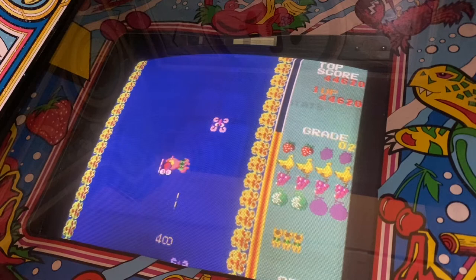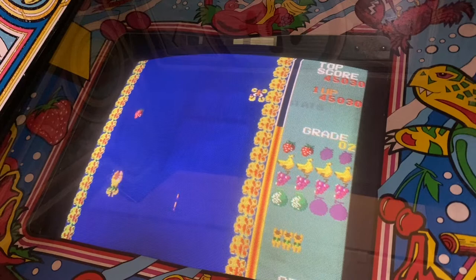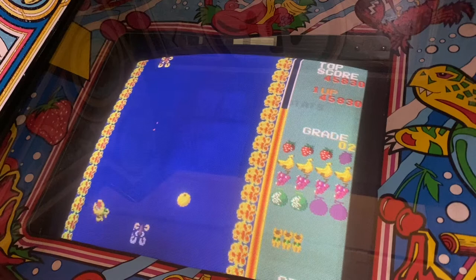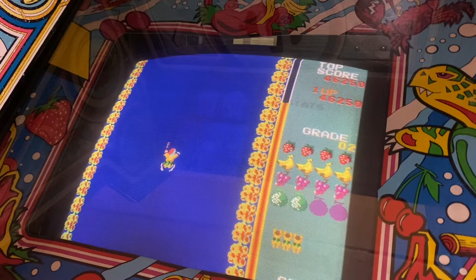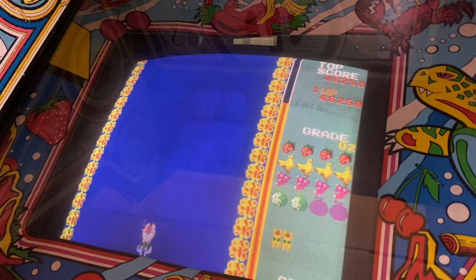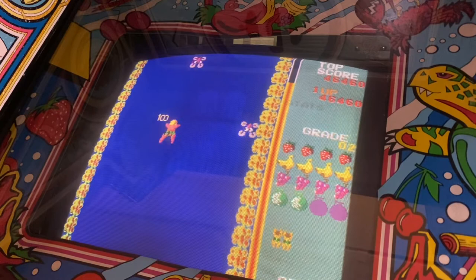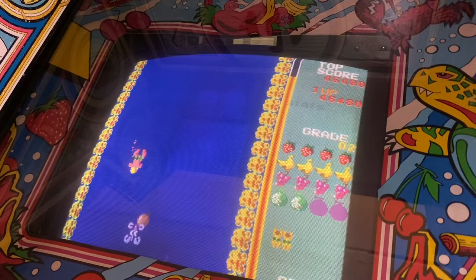I just completed the banana grid right there, so I'll at least get 2,000 points for that. You know, I haven't had RAM issues on this game. I used to have them a long time ago. I probably just have to reseat, take the PCB out and reseat everything, but it is kind of annoying. I didn't realize it was actually on the game, so I would have done that before I started filming the video, had I realized.